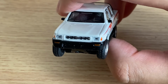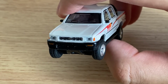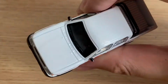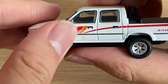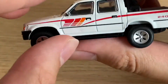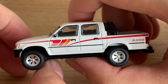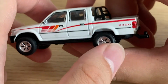You can see some of the black and white paint is not perfect. It's okay, but it looks a little rough. But again, green light price. I think this is more than understandable. You can see the side mirror is very nice, and you also get these windshield wipers. Really nicely done. Similarly, the black paint on the white body doesn't fit perfectly, so that's not great. 2400. There are two different versions of the decal. One of them says 2400. The other one has a slightly different red decal and it says 4x4.